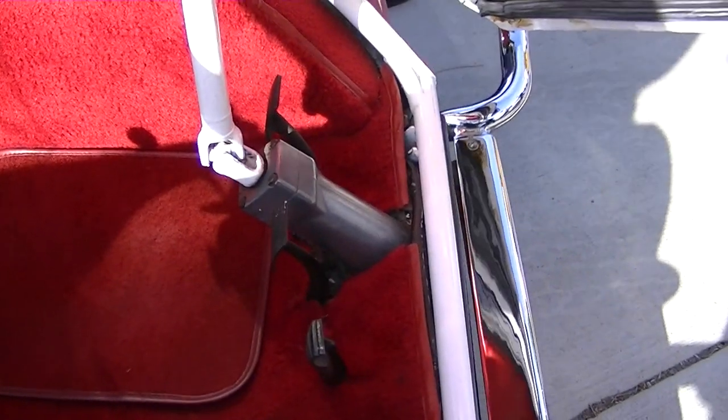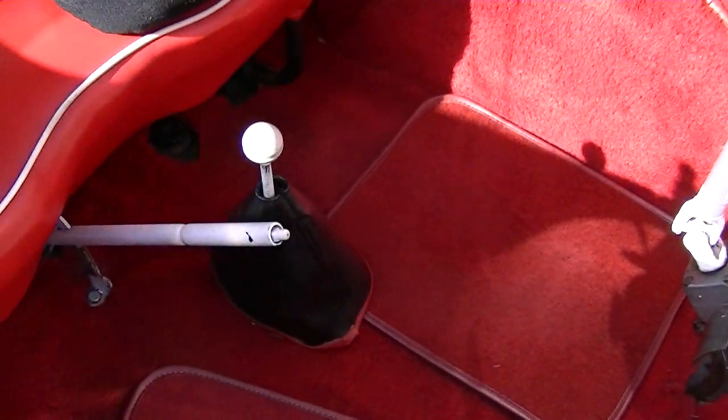There's three pedals down there. You got your stick shift, unmarked, of course. Real basic inside. Even has a back seat.